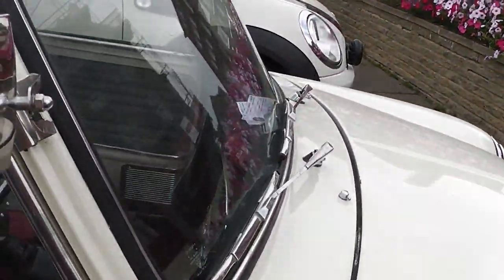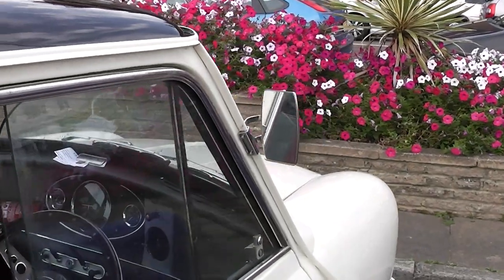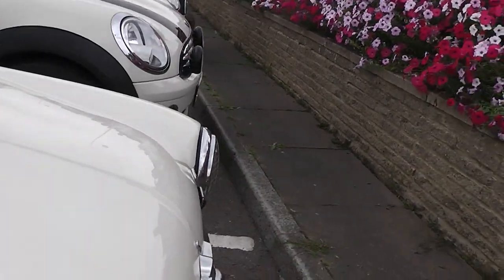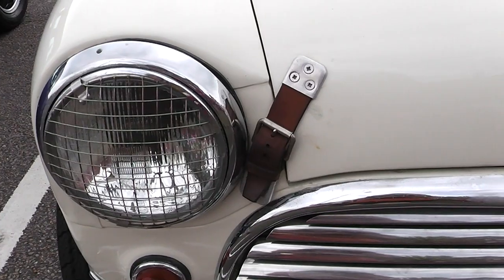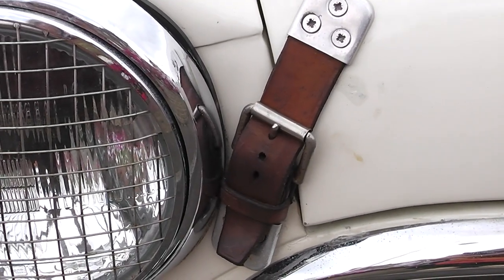Who remembers the smell of those vinyl seats? Look at that wing mirror there on the side. And look at that, buckles holding the bonnet on. Wow, I've not seen that before. That's really cool.